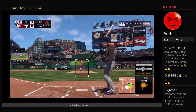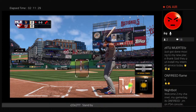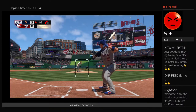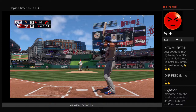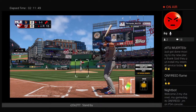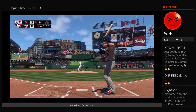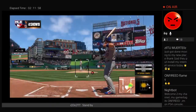Standing in, Michael Conforto. And the Mets. Michael Conforto. Scherzer comes set. Here comes the first pitch. In on the hands a bit with the fastball. It's 1-0. Count now, a ball and a strike. He's set. Here comes the 1-1. Fouled off again, and now he's in a 1-2 hole.